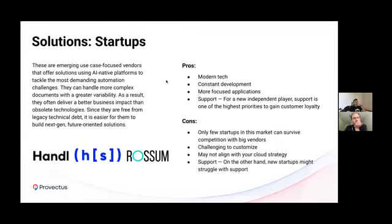Okay. Next segment is the startups. It is a much younger group of up-and-coming vendors who are building their solutions on top of AI native platforms. Generally, startups can handle documents that are more complex and have greater variation. As far as pros and cons, for pros, startups have much more modern tech. They have constant development. They are more focused on specific niche applications.